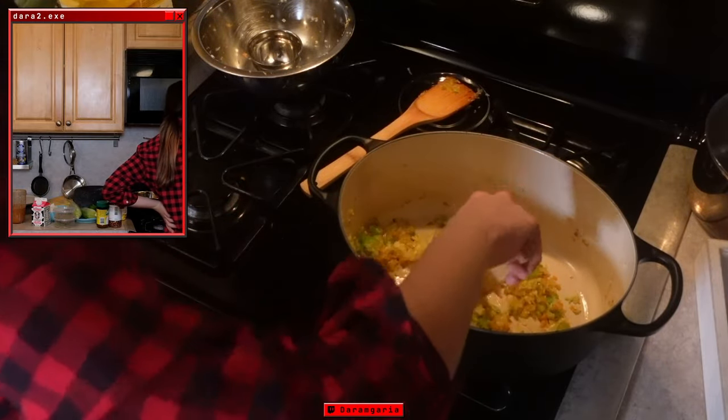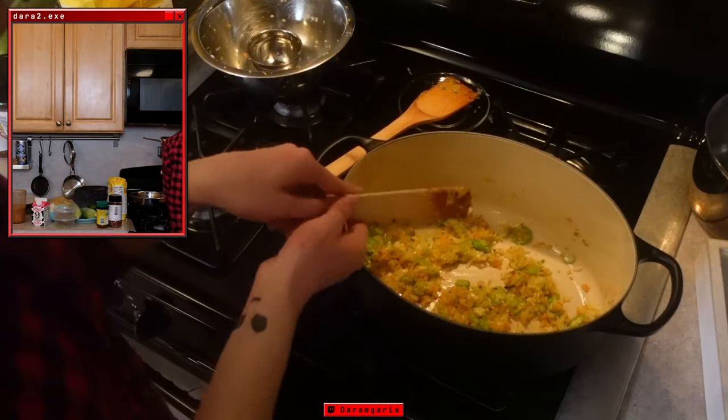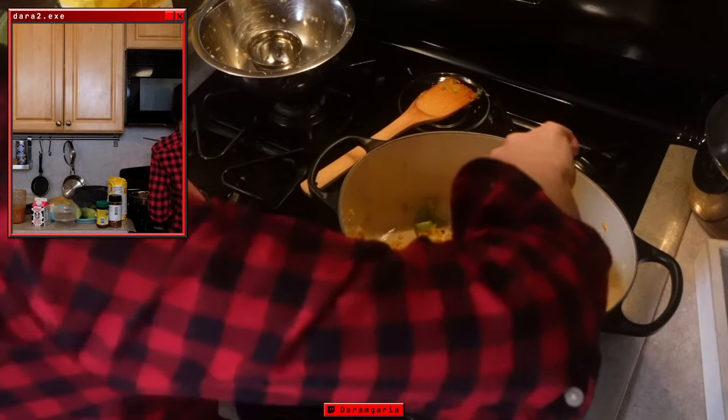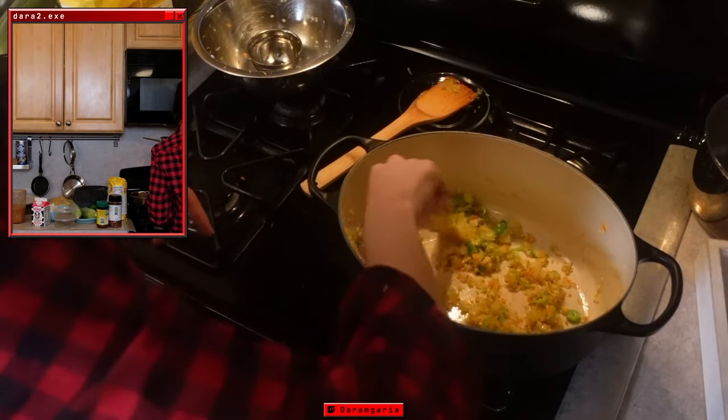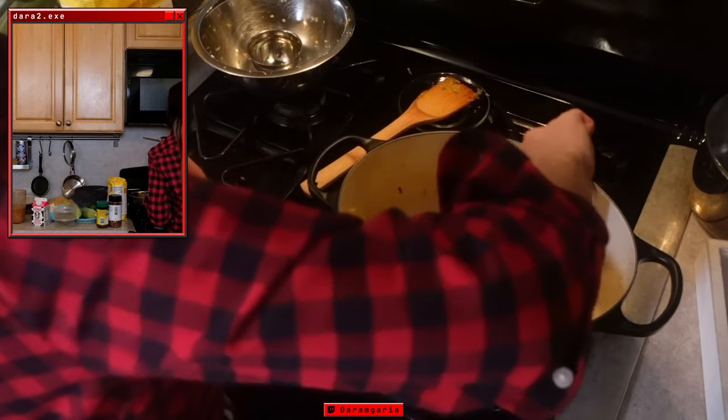Excellent. All of those aromatics, everything is going to flavor this broth really, really well. Does anybody have any cooking questions for me at the moment? Okay, guess what? The garlic, I would now probably say in about 10 seconds is done. That is all the cooking that it's going to need for us.